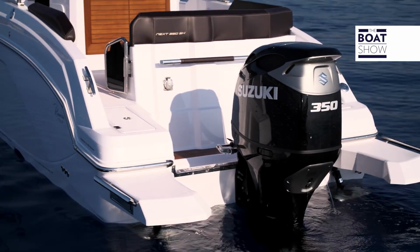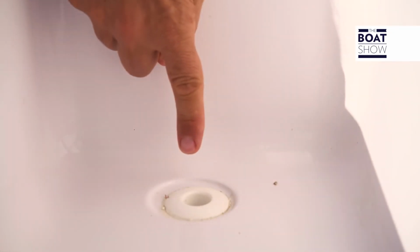I like these little hooks for masks and fins. There is also the scupper.